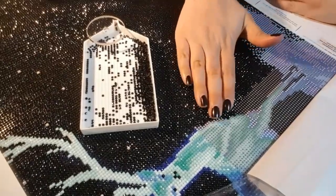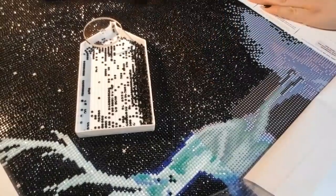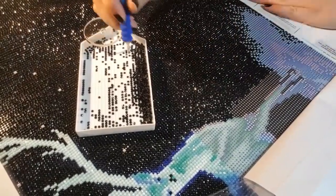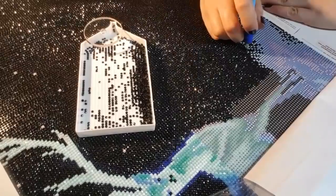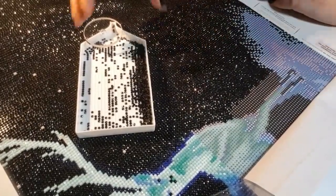I was making diamond painting pens last night during Mrs. Coffee's live, and I had glue everywhere. Everywhere. Keep an eye on my Etsy store.